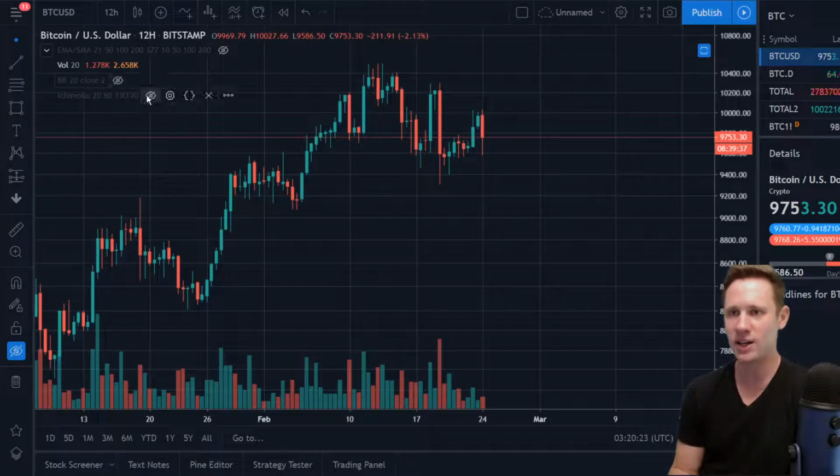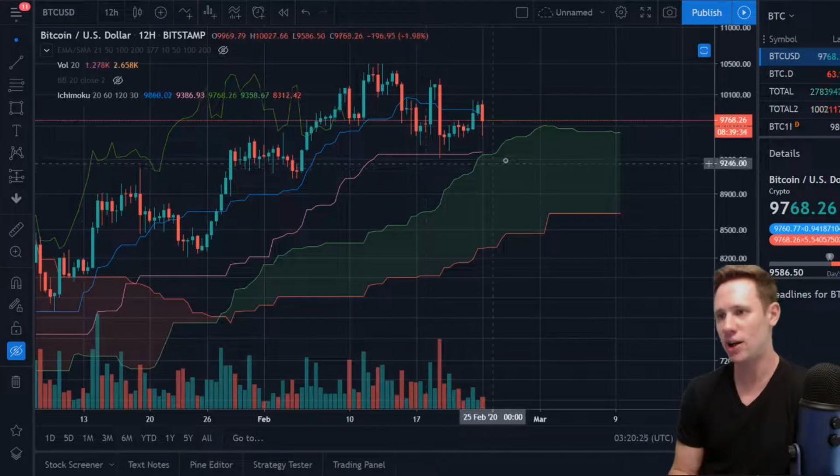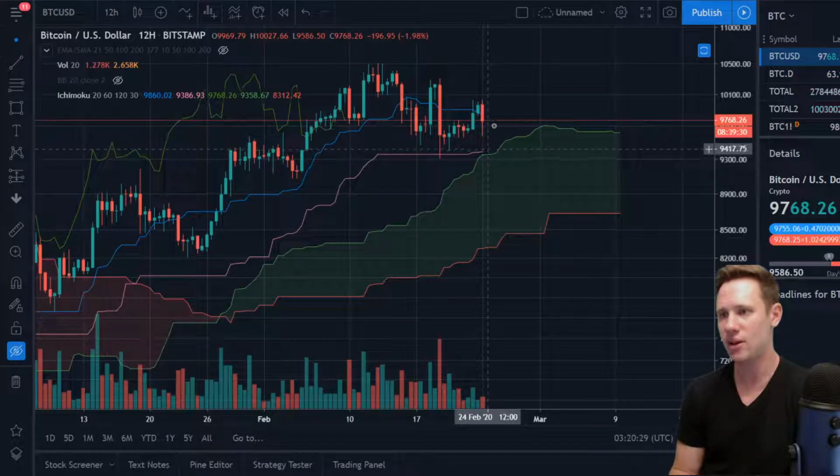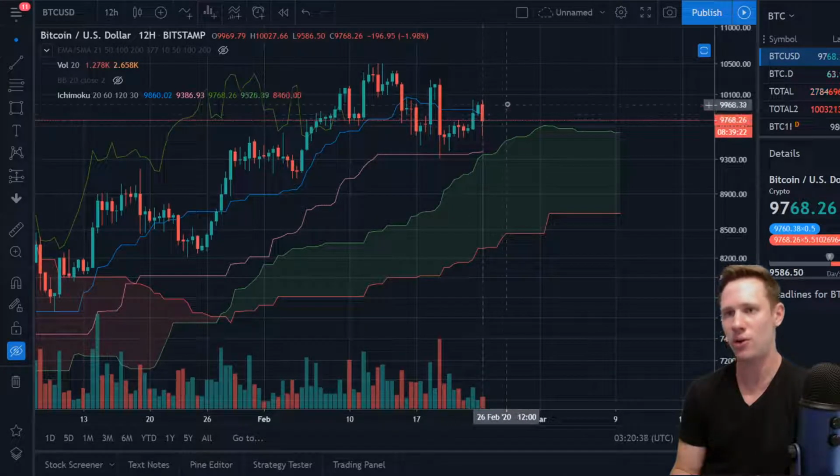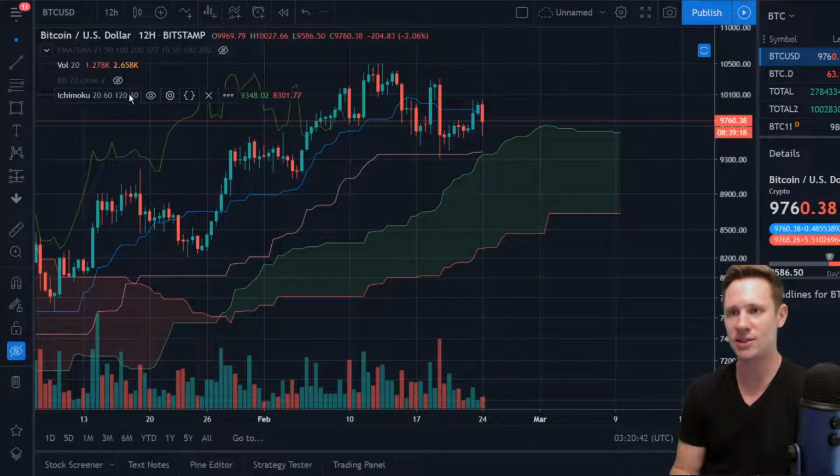Okay, 95.50 is the level to break. All right, Ichimoku cloud. You do have this 12-hour support on the cloud and the pink baseline. That's coming in around 93.86. Okay, same as the Bollinger Bands, looking to see if we close above or below our blue conversion line. This is sitting at 98.60.